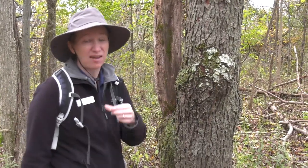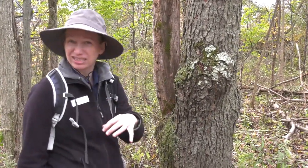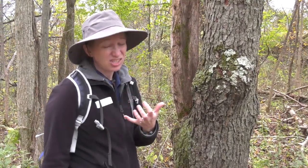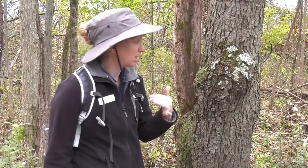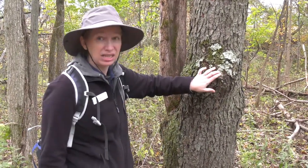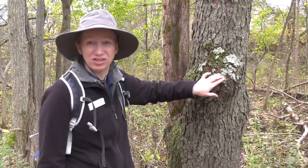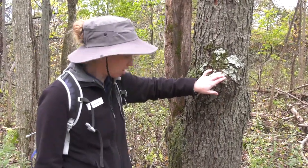Now, fungi are actually more closely related to animals and humans than they are related to plants. Even though they have a stem like a plant, they kind of have a fruit-like structure like a plant, they have spores kind of like the seeds, they actually cannot make their own food. So a fungus actually has to get food from its environment just like we do. And so that's why they're more closely related to animals than plants. And so in this lichen relationship, lichen in a way is kind of like a fungus because it does have fungi in there.